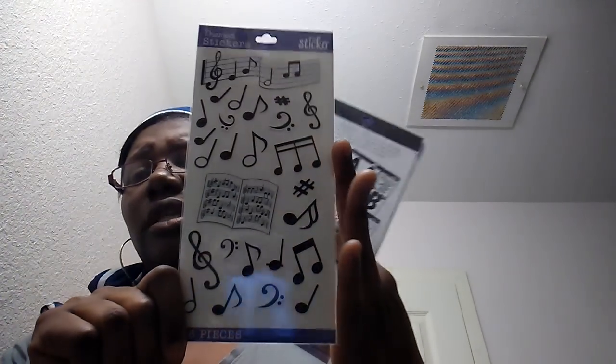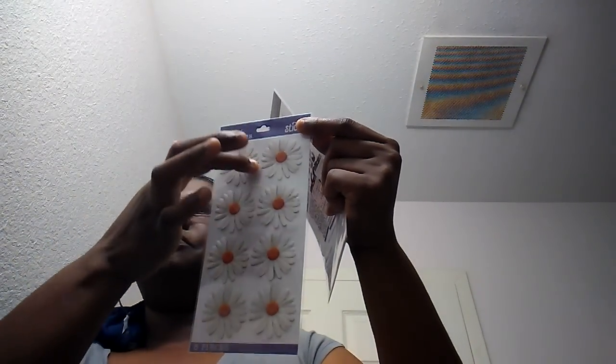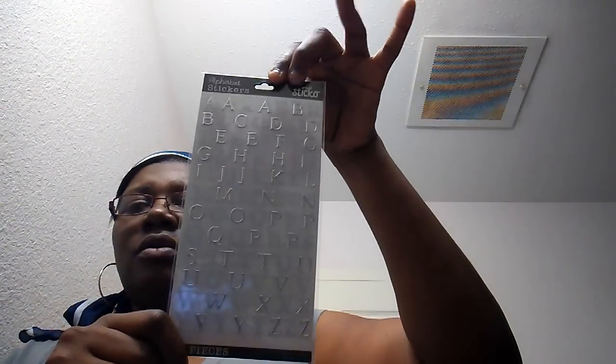I got the music stickers, because everyone knows I love music. I have the silver letters, sticky letters. Did you see that? Okay. I have the beach stickers, which are really cute. And I thought these flowers are really cute. They're plain, but when you look at them closely, they have little glitter in the flowers, which are really cute. And I picked up some more silver letter stickers. Okay, so that's all I got from Walmart sticker-wise.